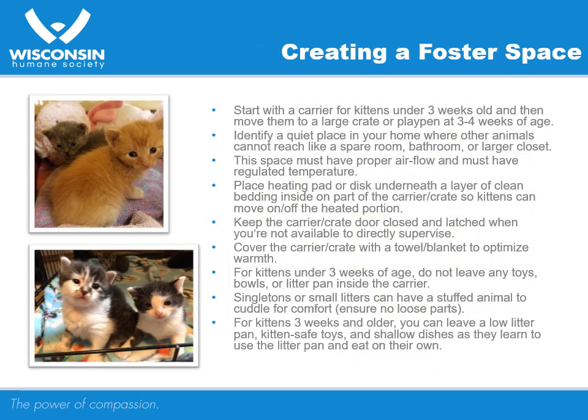Temperature. Kittens are unable to regulate their body temperature until about 4 weeks of age, which means they rely on you to provide a heat source. You can use a heating pad on low or a heat disc, but it is important that the kitten also be able to move off the heat source if they become too warm. Kittens in their first week of life need to be kept in an environment that is 85 to 90 degrees, and 80 to 90 degrees for kittens 1 to 4 weeks. Because it is difficult to keep the external temperature this high, a heat source is essential.